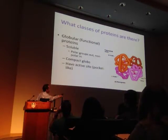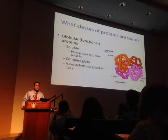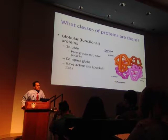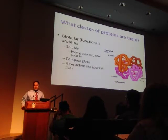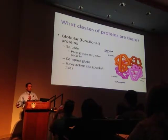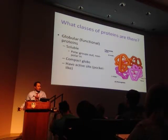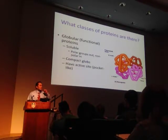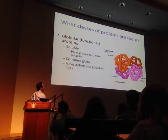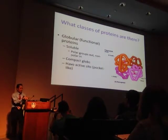And so the example that we used in a previous lecture was hemoglobin. It's a globular protein. Many, many times they have a soluble aspect. So hemoglobin is soluble to some level within the blood. It's an aqueous environment. You want it to go into solution, so it floats around. It doesn't get stuck. But usually they have a limit of their solubility because the polar groups are facing out. That allows it to be soluble, and it hides the nonpolar groups, which are on the inside.